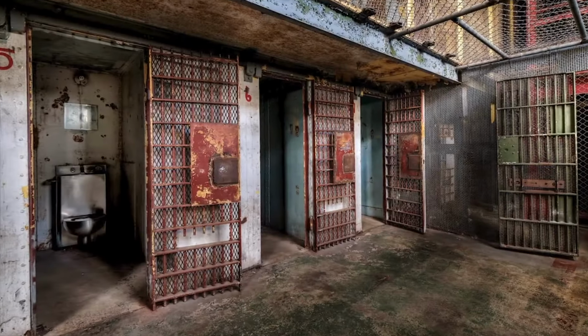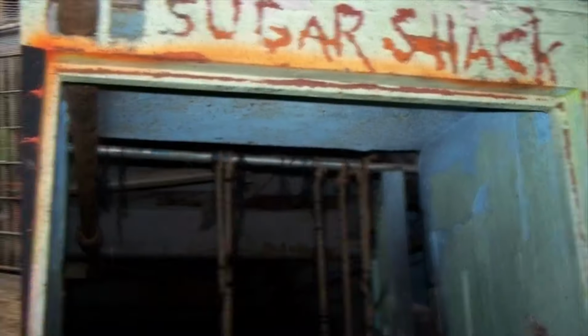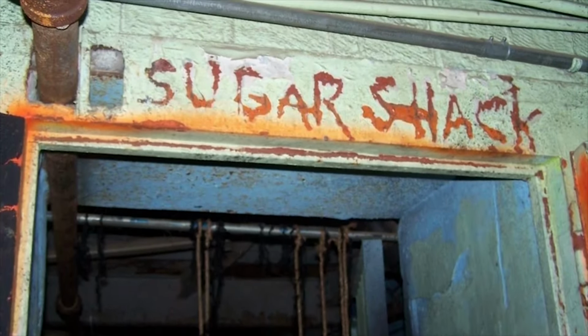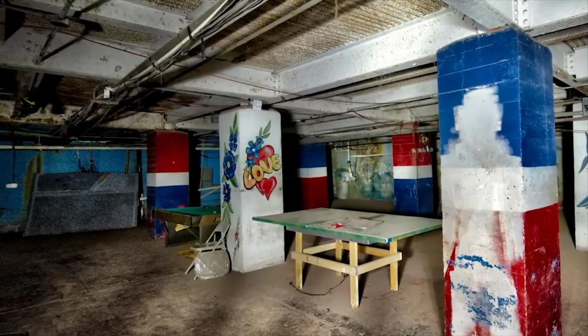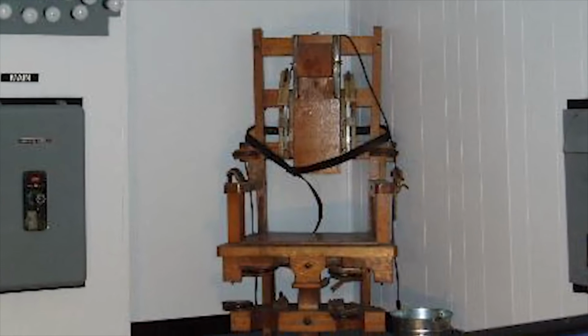The prison's conditions were unlivable. West Virginia Pen frequently made the Department of Justice's top 10 violent prisons in the country. An infamous spot in the prison was known as the Sugar Shack, a small rec room for the inmates that served as a hotbed for all kinds of violent illegal activity. The prison is also home to a famous electric chair that an inmate was forced to build, nicknamed Old Sparky. Old Sparky is still standing there today.